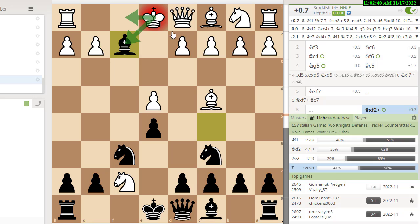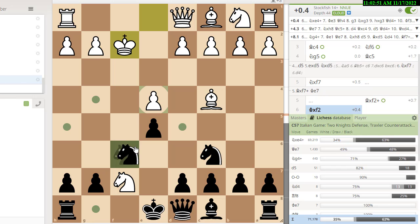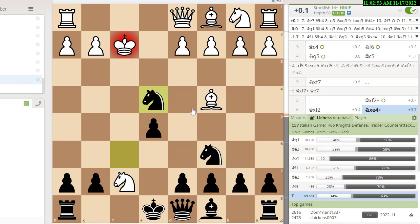We'll look at king takes f2. That was played almost as many times as king f1 in the amateur database. King f2. And now Black has to play knight takes e4 check. And here White has a choice between g1 and e3. All the other moves lose. Can I prove that? Sure.